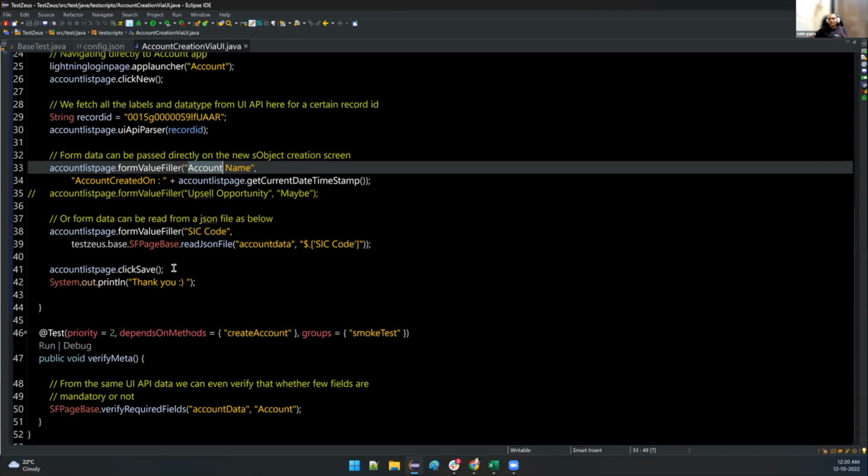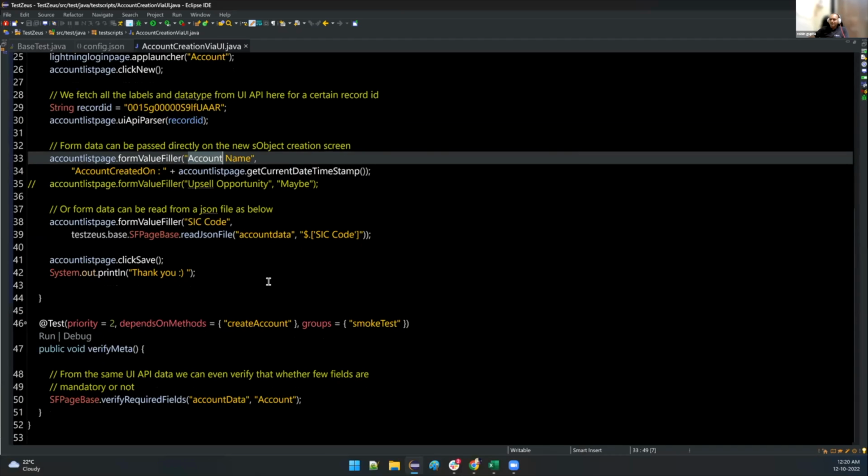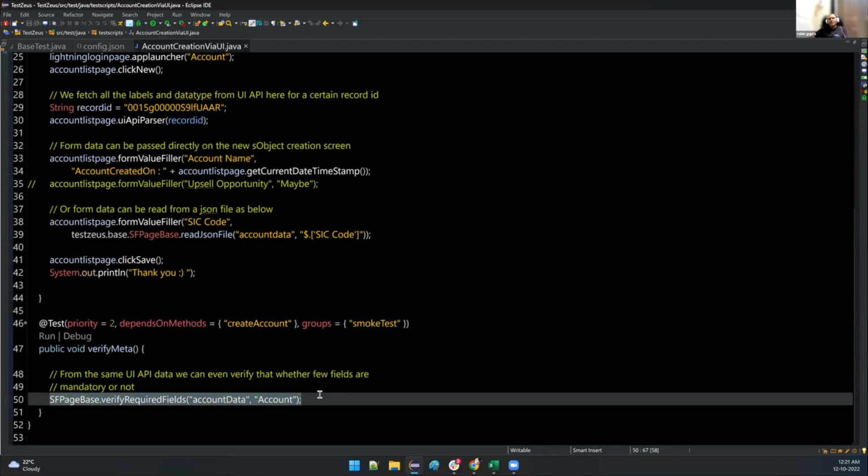So once it fills in the form, it clicks save. There's also this small placeholder test at the bottom, the second one, because we are getting the list of required fields also on the UI. So we try to verify that as well, that, okay, out of these 50 fields on the form, these 30 are required or not. We're just validating for account data as an example, but the same thing can be done for each of the fields on the UI.